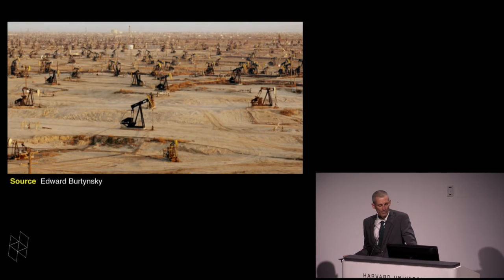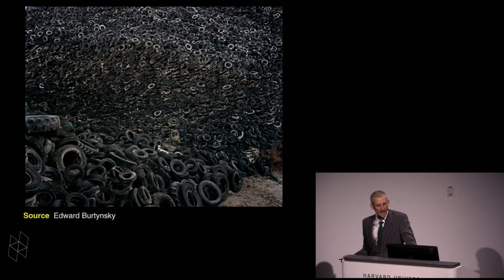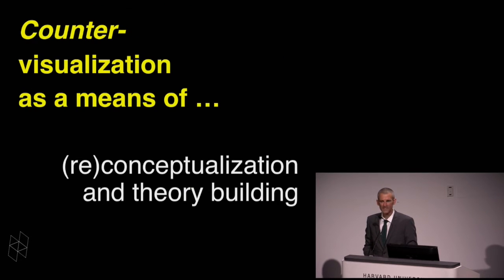And this one is from Edward Bertinsky, who I think is pretty well known here, and also waste landscapes. So I've just got a few minutes left, and in the remaining time, I just want to give you a quick impression of the work that we're actually doing in the Urban Theory Lab, connecting our research agendas, our agendas related to theory development, to teaching, and to a kind of research-oriented seminar that I teach every spring. And a lot of it is focused on visualization and using counter-visualizations of the dominant urban meta-narratives of our time as a basis for developing new theories.